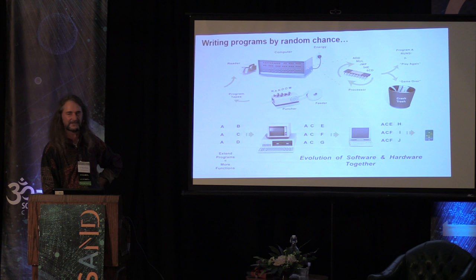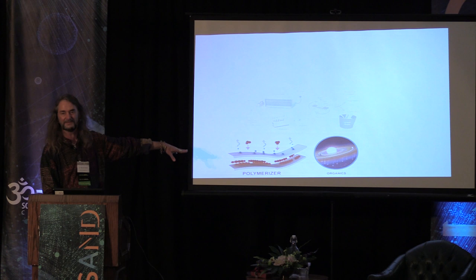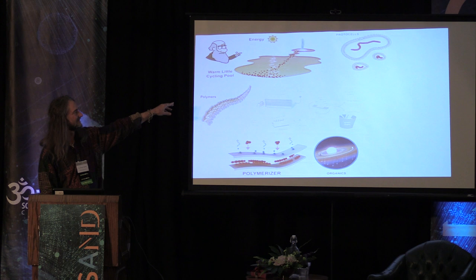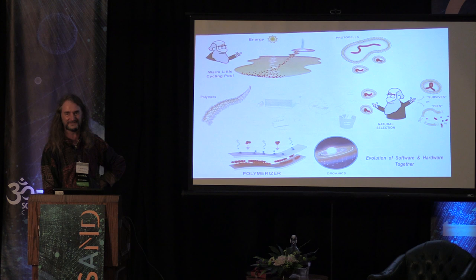So we just said, look, where do we find this system in nature? You find it. The puncher, the random paper tape puncher, is your polymerizer, which I just showed you. The paper tapes are the polymers. The computer is the warm little cycling pond with our Charles Darwin. The programs are protocells, and they either pop or they do not. That's natural selection. That's the criteria. And this can drive the evolution of software and hardware together with no creator needed to be around there, not even Charles Darwin.